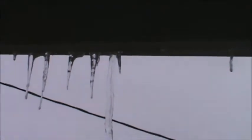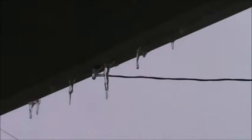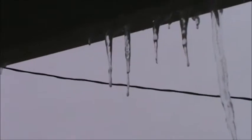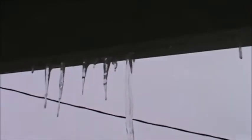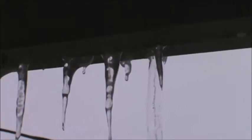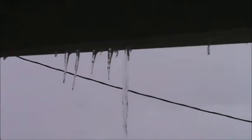This is the icicles on our improperly installed gutters. You can see that the icicles are from the fascia board, and some of them are also from the gutter overflowing. We should not have icicles hanging from the fascia board like they are right here. Look real close, you can see that those icicles right here, and they're substantial, are from the fascia board.